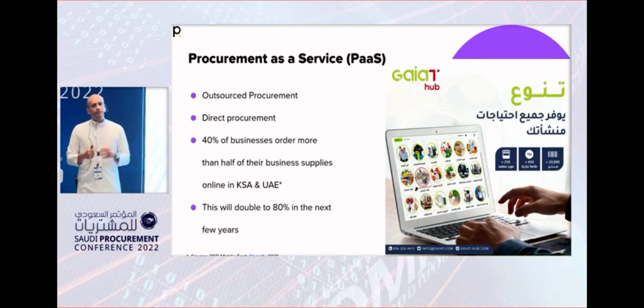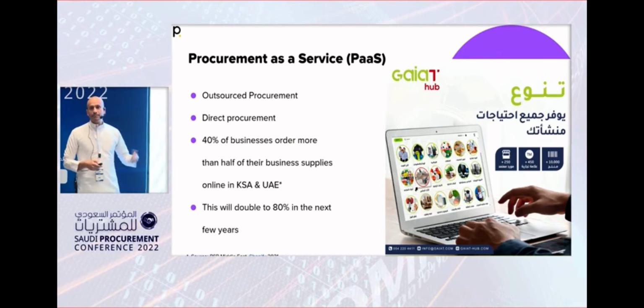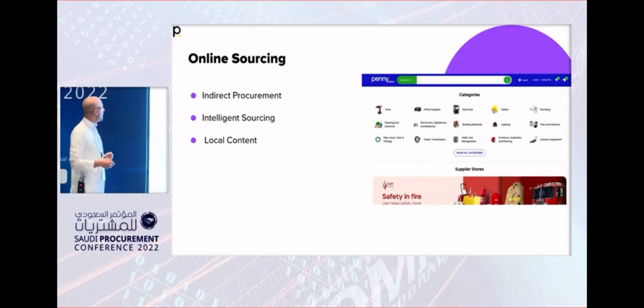So the system that we have built for them serves as procurement as a service, in which we provide the software as a service. We've seen this trend. Many companies come to us from different industries building procurement as a service solutions.